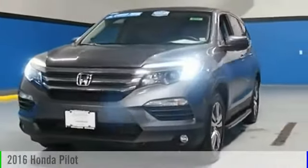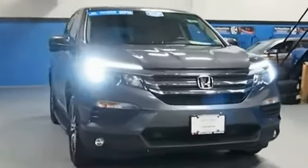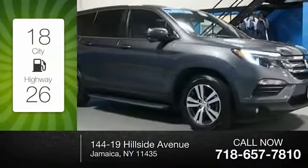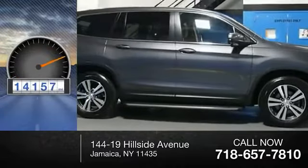2016 Pilot. This vehicle is powered by a 6-cylinder, 3.5-liter engine. Great fuel efficiency saves you money by requiring fewer trips to the gas station. This vehicle has less than 15,000 miles.